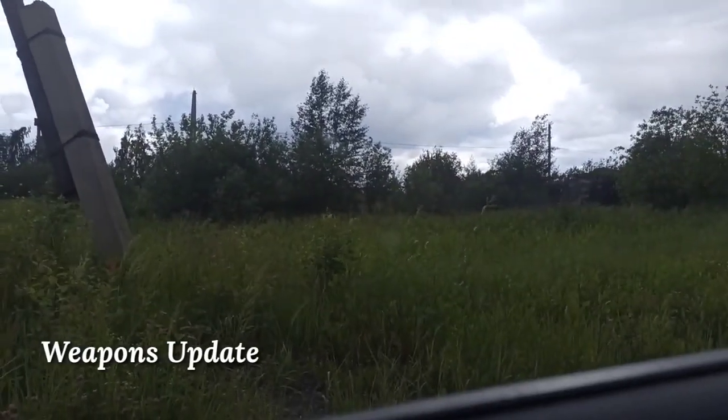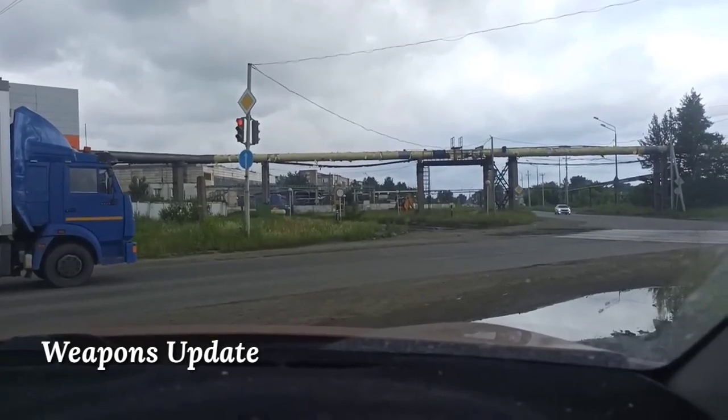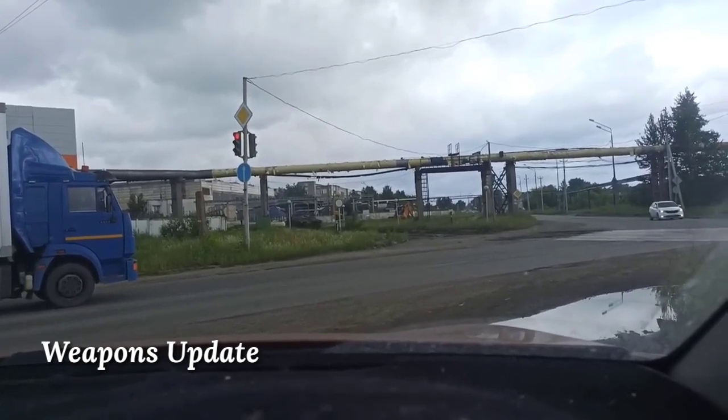This tracked infantry fighting vehicle resembles the T-15 IFV but features a different tracked base with only 6 road wheels per side, in contrast to the T-15 chassis on the Armata platform. The development of this new armored vehicle is likely driven by the need to mass-produce heavy infantry fighting vehicles to supply the Russian military forces.